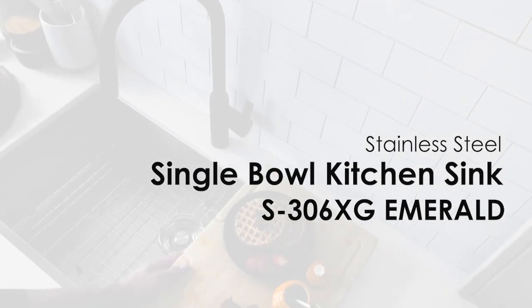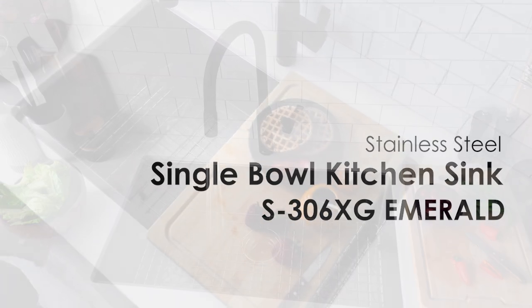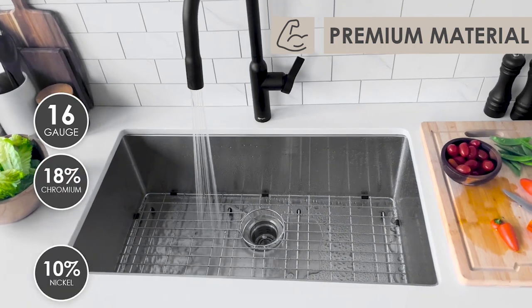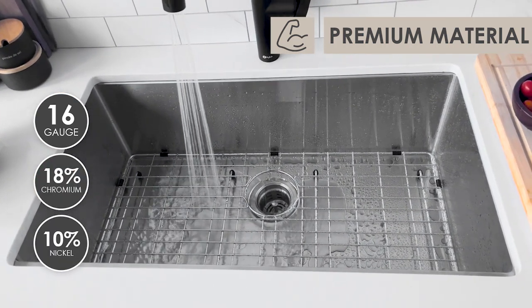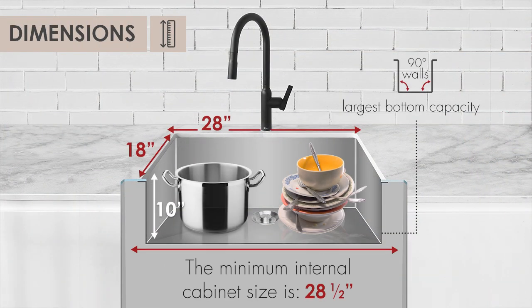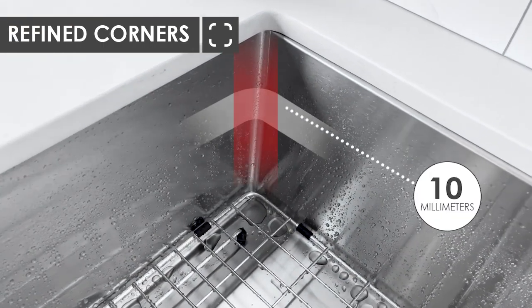Enhance your kitchen with the S-306XG stainless steel single bowl kitchen sink. Fashioned from high-quality 16-gauge stainless steel, this sink exemplifies sturdiness and adheres to rigorous plumbing standards. Effortlessly accommodate large cookware with generous dimensions of 28 by 18 inches and a 10-inch depth. Notice the carefully crafted 10mm corners.